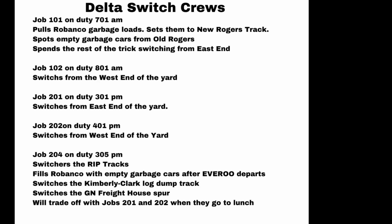And then job 204 would go up to PA Junction, to the old GN Freight House spur up there. This spur held 2 60-foot box cars, and there was a company that was getting box cars of plywood in up there, and 2 or 3 times a week we'd go up there and we'd have to put in loads of plywood and pull the empties.